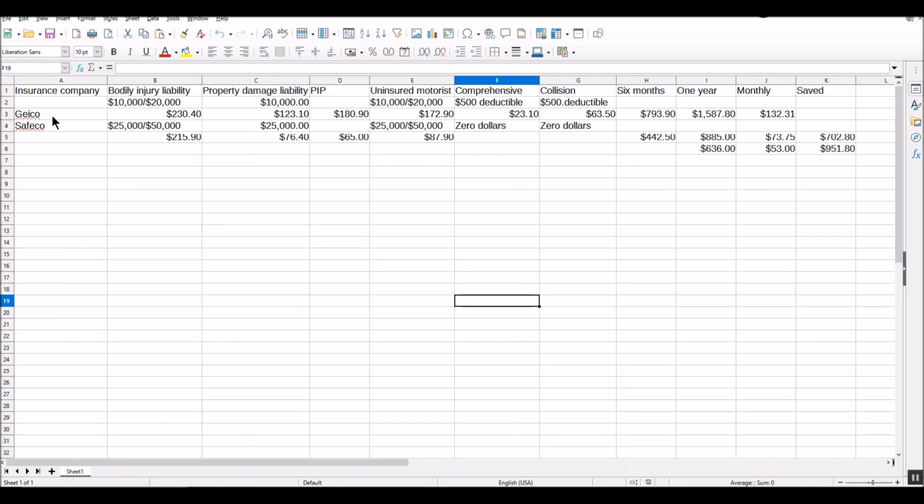With Geico, it was 10,000, 20,000 liability, which was $230. With the Safeco, it was 25,000, 50,000 liability. It was $215, so that was less. The property damage liability was 10,000. I got 25,000 with Safeco. It was $123 for Geico, $76 for Safeco. PIP was $180 for Geico, $65 for Safeco.